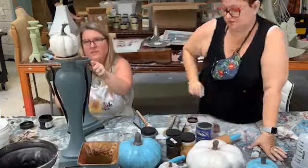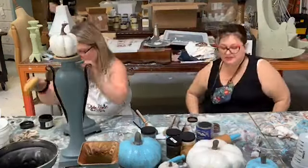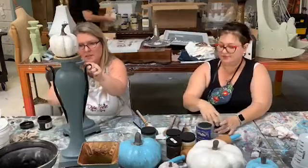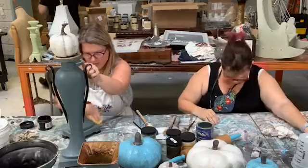Put pumpkins on everything, just like hot sauce. Put those pumpkins on everything. Pumpkin spice it up. That's right. Pumpkin spice. Pumpkin pie.